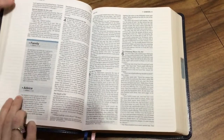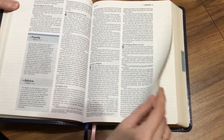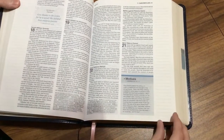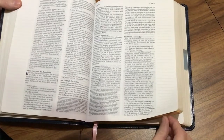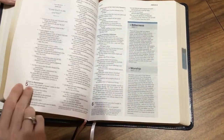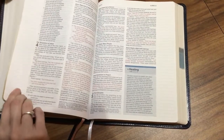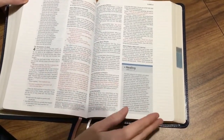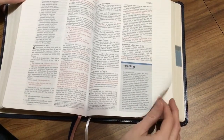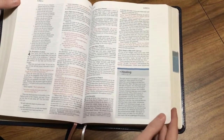I'll just skip ahead through a little here and show you a couple different pages. Getting into the New Testament here, it is a red letter text. The red lettering's not too terrible. It could be a little darker, but it's not too hard to read.